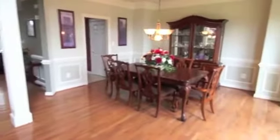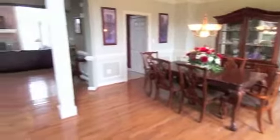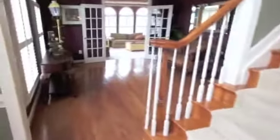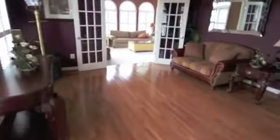Inside this custom-painted home, you are greeted by a dramatic 2-story foyer, stunning architectural details throughout, and gleaming hardwood floors.